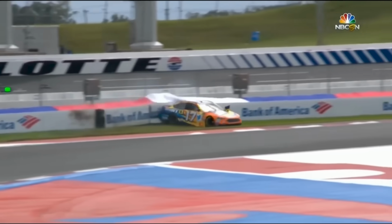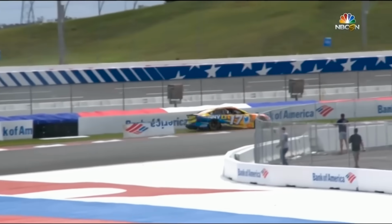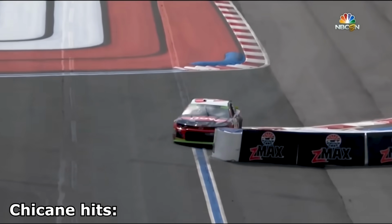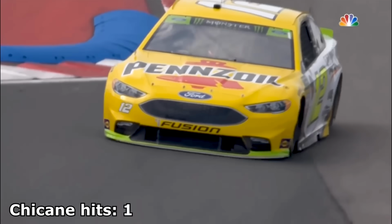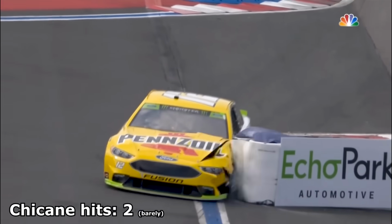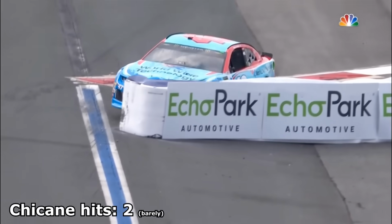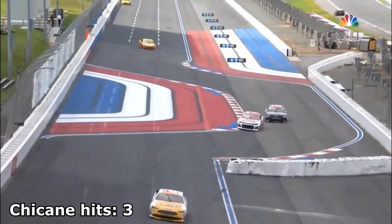When the Charlotte Roval was introduced to the NASCAR schedule in 2018, it definitely went through some trial and error. Originally, the track came out with a poorly designed chicane on the backstretch that didn't put the emphasis on slowing down. In the first few practice sessions at this new configuration, it didn't take long for drivers to hit the inside tire barrier on the exit of the chicane.